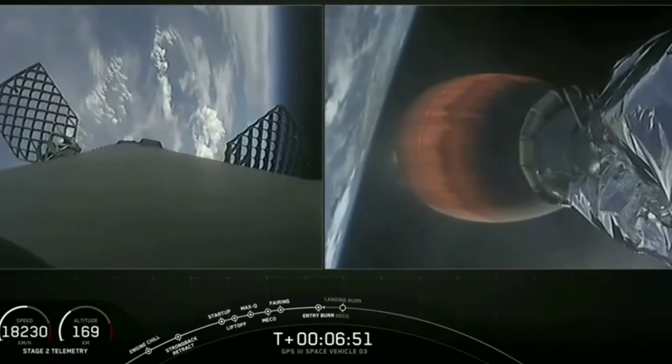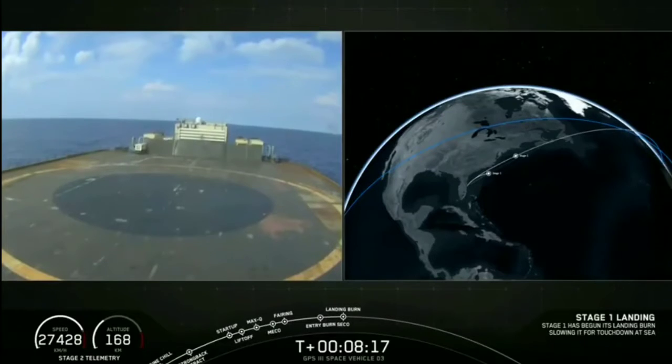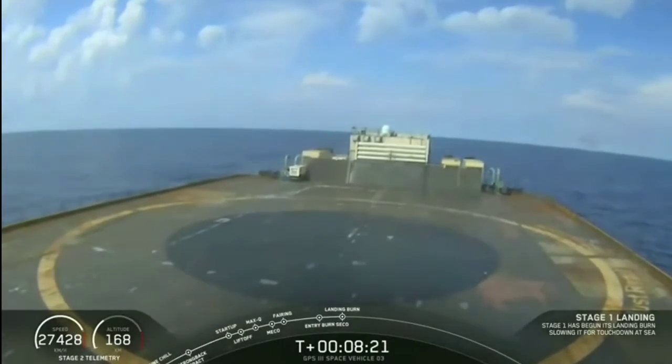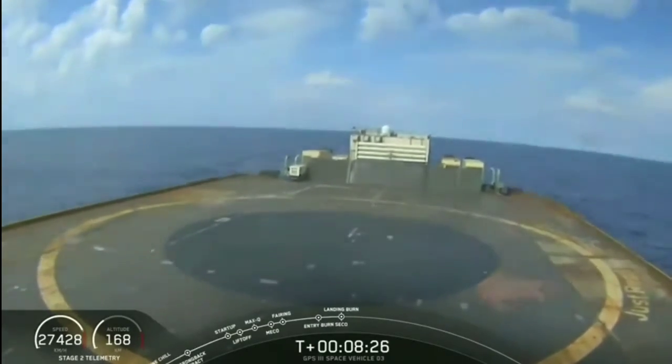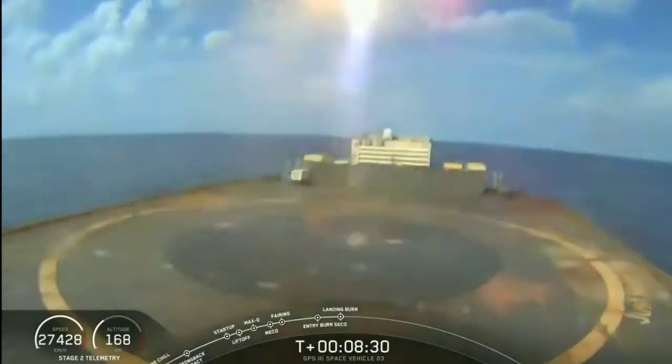Stage 1, entry burn, shutdown. You see some bursts there. Shutdown of the Merlin vacuum engine. The guidance engineer is evaluating the orbit of the second stage now. Nominal parking orbit. Landing legs deployed, exactly what we want to hear. Landing leg deployment looks like right down the center.